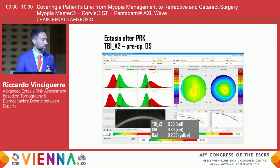I would like to stress one thing that Renato, Paolo and I have said for probably the last 10 years. Everybody was coming to us to say, oh, Riccardo, what is the TBI? Is it the combination of BAD-D and CBI? And every time we were saying, no, it's not the combination of CBI and BAD-D. This time we have to change slightly what we are saying, because in TBI version 2, the CBI is actually inside the algorithm. So we cannot say again that the TBI doesn't have the CBI inside, because at the moment it's actually part of the formula. Do you want to add something more in this case, Renato? Paolo wants to add something.